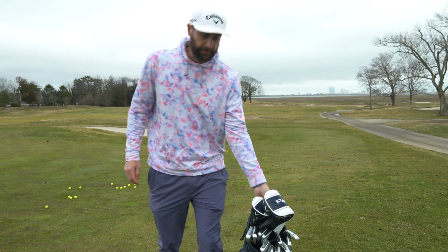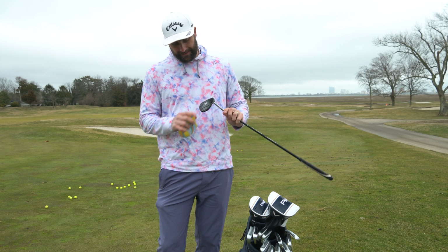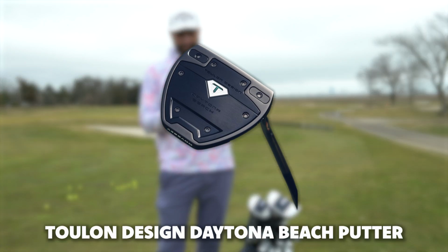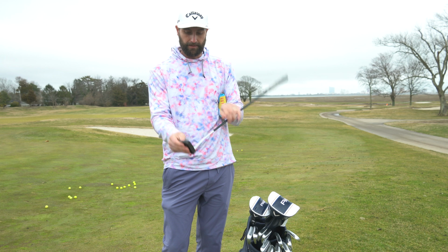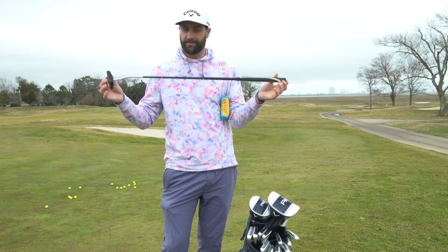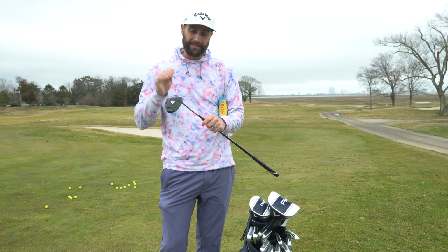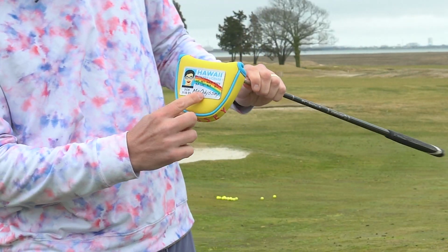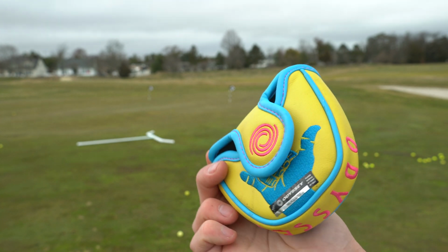Next, let's go to the putter. This putter I've been using for the last few months. If you guys have been watching the channel, we got the Daytona Beach from Toulon. I love this thing. It's face balanced, as you see there. It's got the long white stripe, which I love. It is longer, 36 inches. I'm a taller guy, I'm 6'4", so it's really helped me out. I've been putting absolutely great with this thing. I also have this pretty cool head cover. It's the Mick Odyssey head cover from Odyssey, kind of like McLovin, obviously, from Superbad.